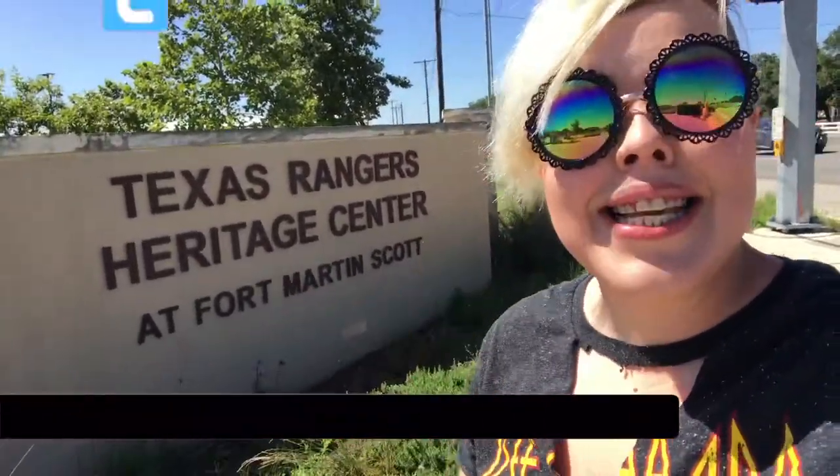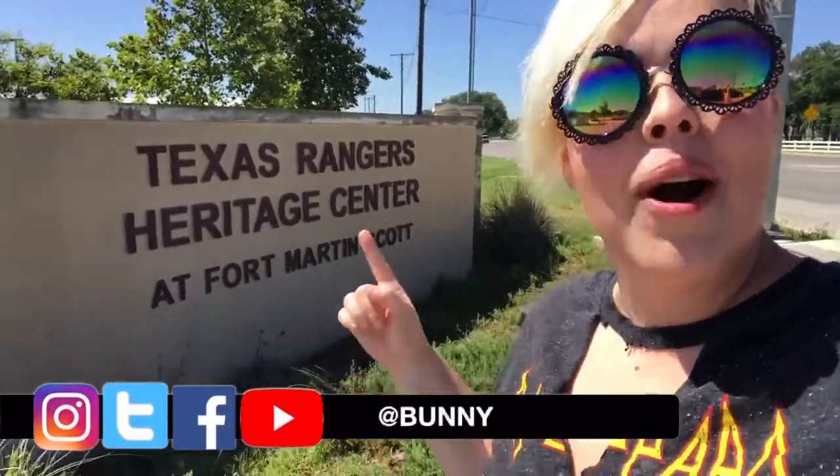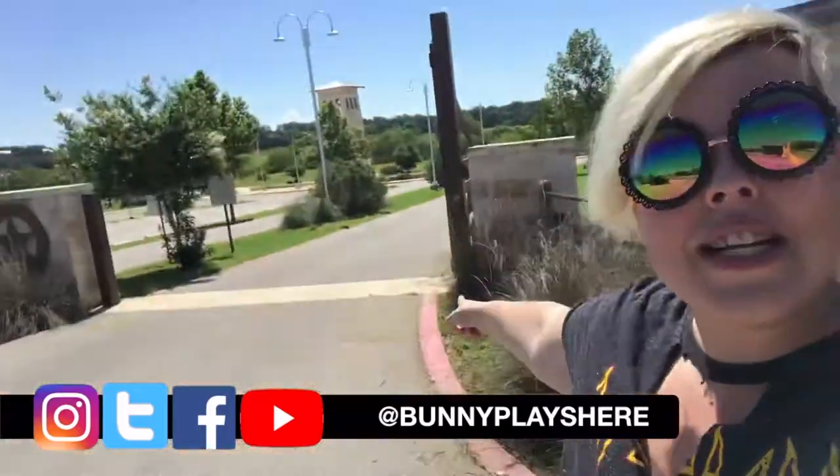Today we have an exciting adventure planned here at the Texas Ranger Heritage Center at Fort Martin Scott. We're about to go through this gate and indulge ourselves in a little Texas Ranger history. So get ready for the ride and let's roll the intro.